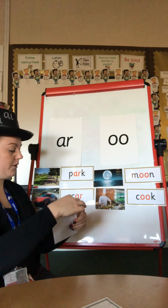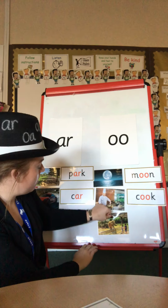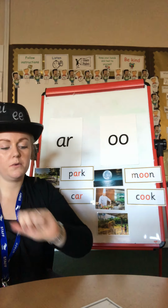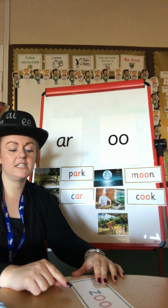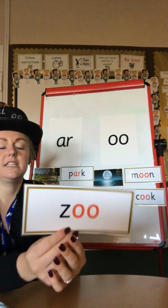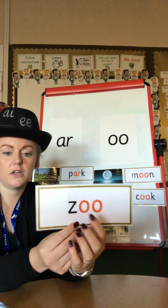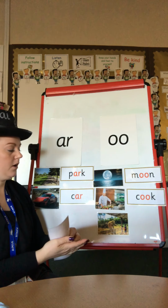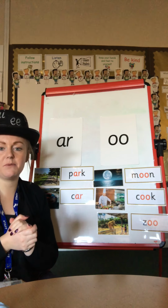I ran to the zoo. A cow went moo. Oo, oo, oo, oo. Let's have a look at how we would write it, what sounds we need for zoo. Ready? Zzz, zzz, oo. Zoo, zoo. And we'll put the zoo next to the picture. And the last one, are you ready?